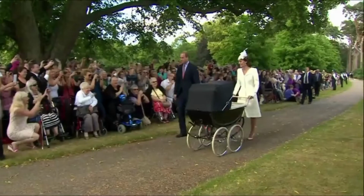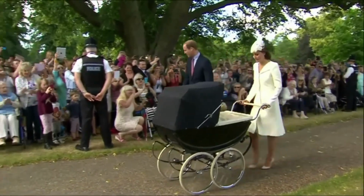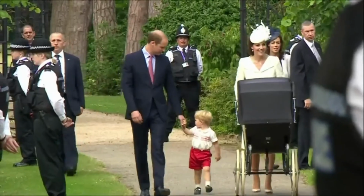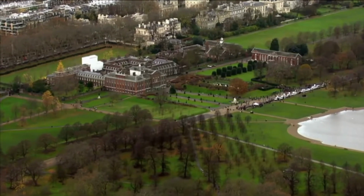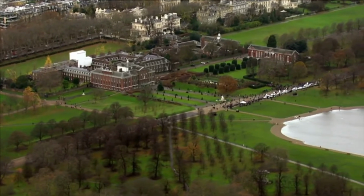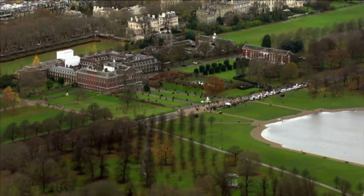The most famous current residents of Kensington Palace are the Cambridges. William and Kate live in the rather humble-sounding apartment 1A at Kensington Palace, but it is anything but humble. It's believed to have cost £4.5 million to renovate this 20-room apartment. There's several reception rooms, ensuite bedrooms, night nurseries, day nurseries, dining rooms. These are not apartments as you and I would think of them.